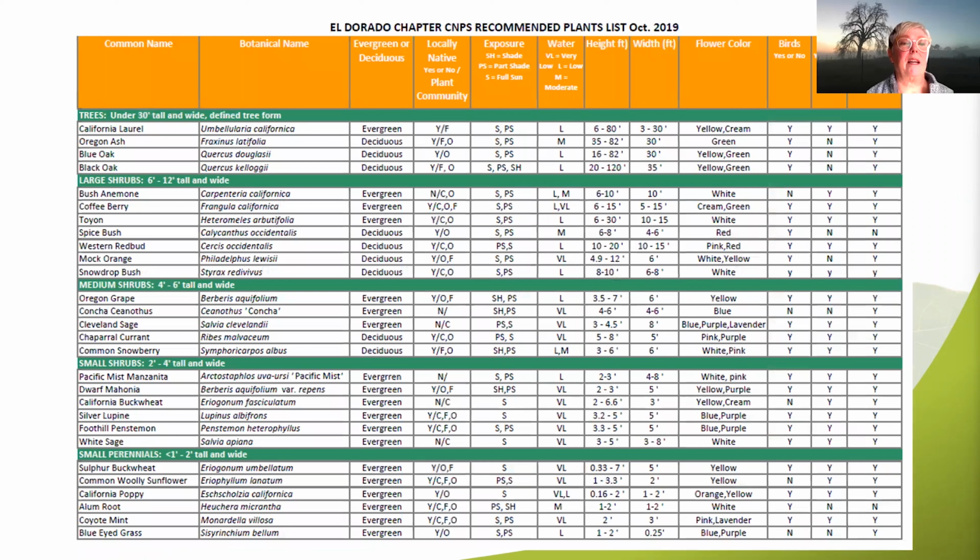This is a list that our chapter offers, delineating plants that really work well in gardens. This list, and this presentation, will be made available later on YouTube. So if you can't write it down quick enough, this will be available later for you to come back to and take a look at these lists. But this is on our chapter's website.